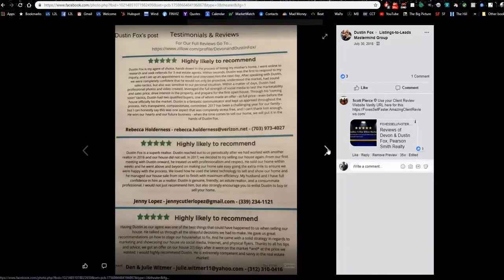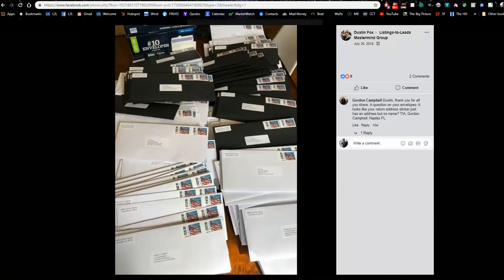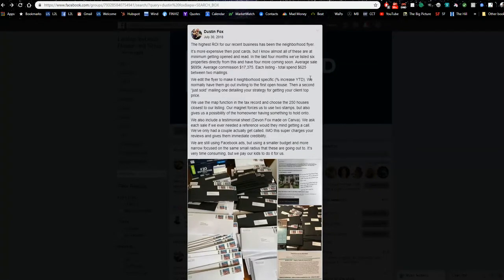So basically, this letter is too big. It's not junk mail. He's trying to get people to make sure they don't toss it away. The handwritten glitter thing is really, really great. But the results of this are remarkable. And that's why he came into the group and he said, look, I mailed this to 250 homes for $625. And I know he got 10 listings out of this one mailing. So you do the math. He's telling you his average commission is $17,000 per home. He sold 10 and he spent $625 to do it.